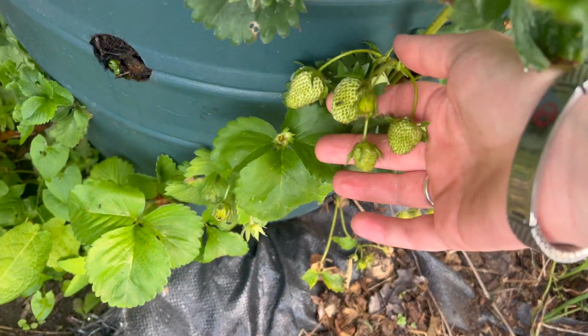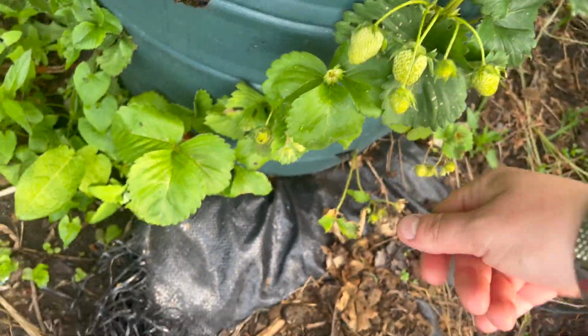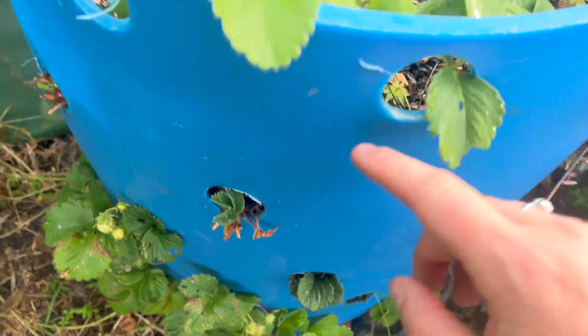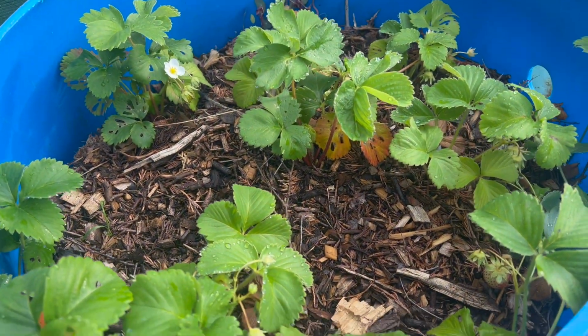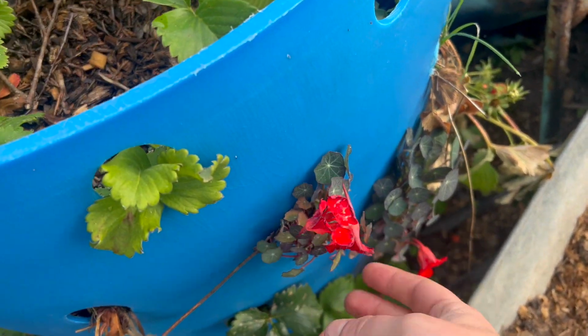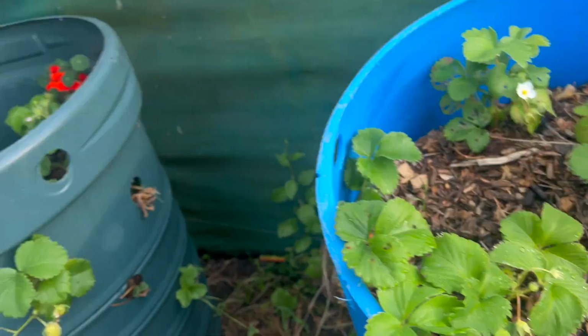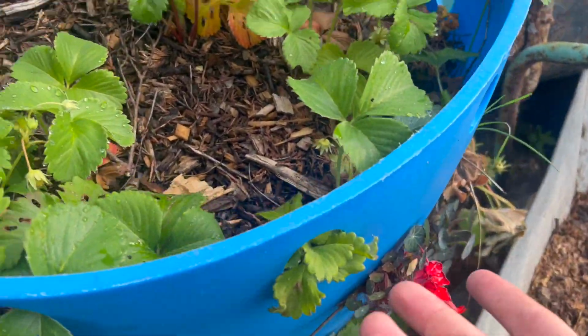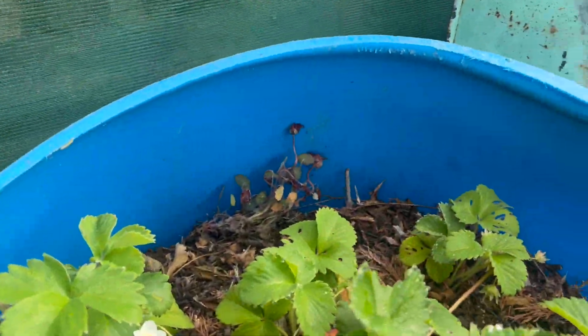Got these beautiful strawberries. Look at them. They're looking really good. I prefer growing them like this than on the floor by a landslide, so they're looking really fab. The nasturtiums here, they look very sorry for themselves, but like I said, I want to save the seeds. I think they prefer growing on the top side than they do on the side, but that's the way that they've lived. Saying that, one doesn't look very good.